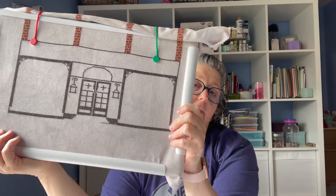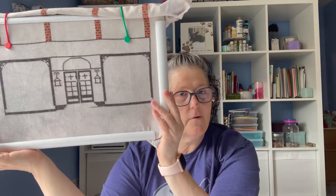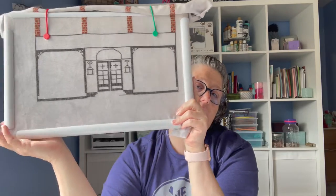So yeah, I got this back. This is going to be my new focal point piece that I will work on during the week in the evenings, you know, for an hour or so every night. I don't have to work on it every night, but I try to sit down and work on it for like an hour in the evenings.